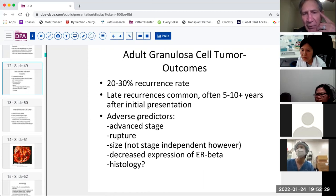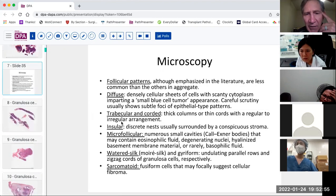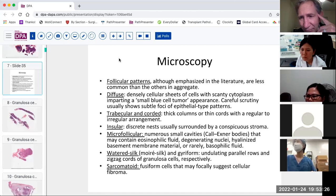Now, I will say that there are some more poorly differentiated granulosa cell tumors, the more sarcomatoid versions, that probably you could classify clearly as being more likely to be aggressive and malignant in that category. I don't have any examples of that, but if we go back to the histologic microscopy, of all of these microscopic patterns, the sarcomatoid versions probably are the hardest to really be sure that they're a granulosa cell tumor, but also may be more likely to have aggressive behavior, as is the case in other organs.